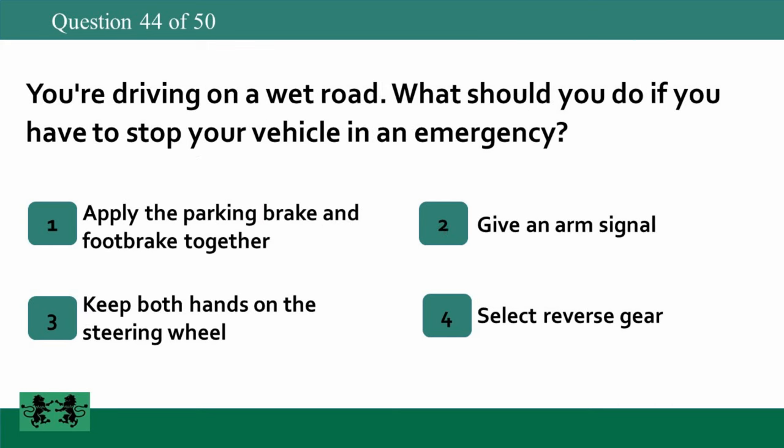You're driving on a wet road. What should you do if you have to stop your vehicle in an emergency? 1. Apply the parking brake and foot brake together. 2. Give an arm signal. 3. Keep both hands on the steering wheel. 4. Select reverse gear. The answer is 3. Keep both hands on the steering wheel.